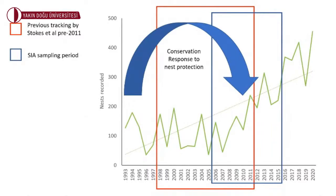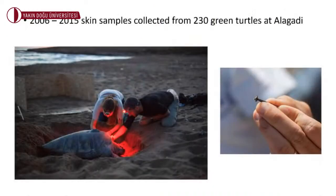Here you can see the nest count data for green turtles for northern Cyprus study beaches, with year on the x-axis. The red box shows the period during which the 2015 Kim Stokes tracking study was attaching satellite transmitters. The blue box shows the period during which we were taking samples from turtles that we later applied to stable isotope analysis. The blue arrow indicates the period from the initiation of the nesting protection to the start of the positive conservation response that was driven by the neophyte recruitment. And these slides show the situation on the beach with sampling and the kind of sample taken, a small piece of skin.